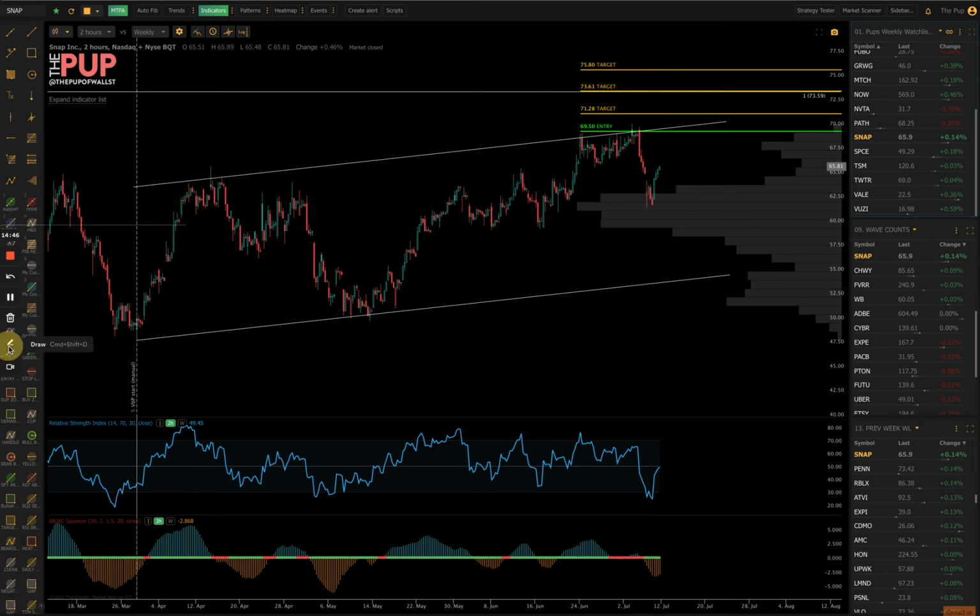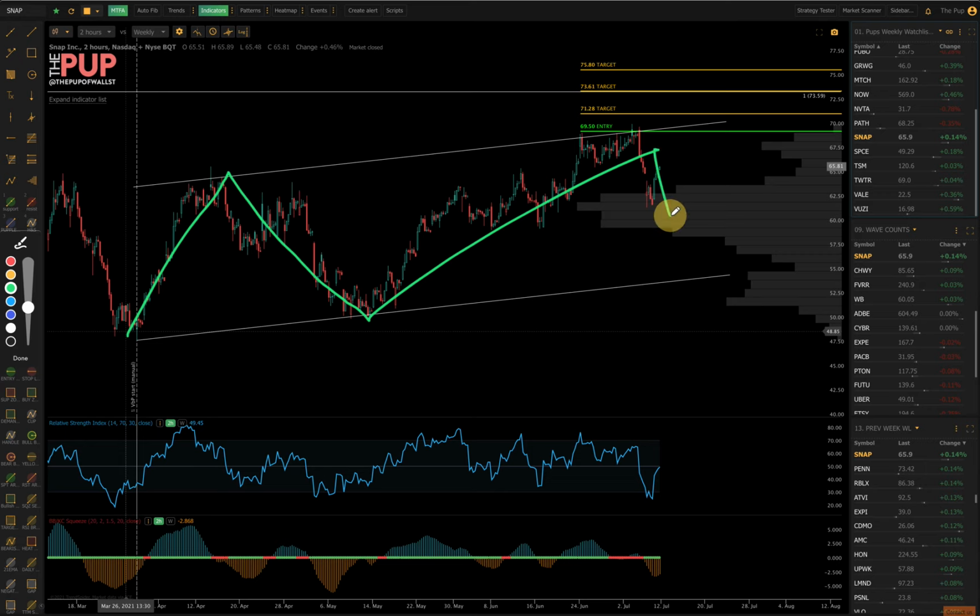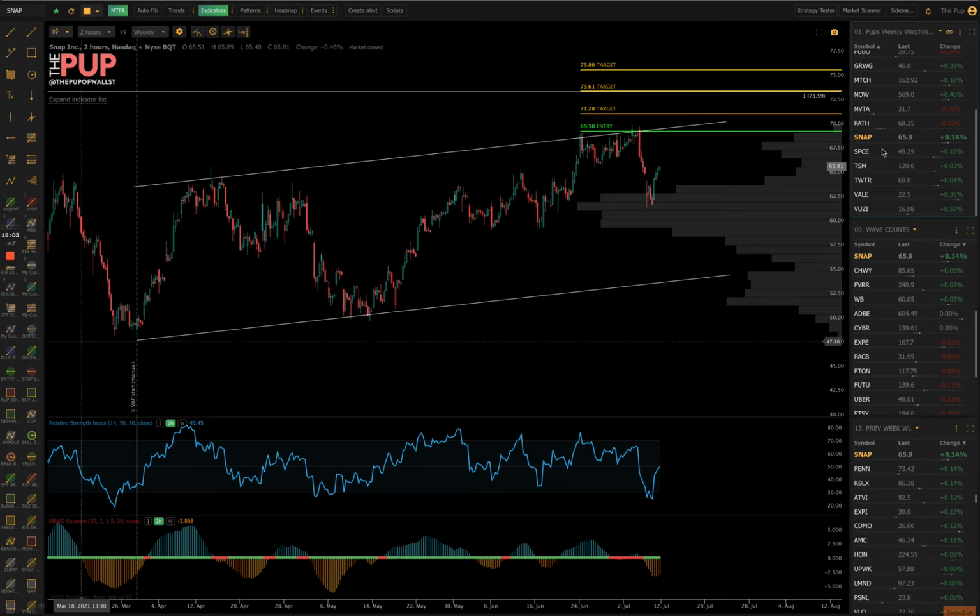Could show you, I don't have it charted out, but wave 1, 2, and then subwave 1, 2. That's possibly what's going on here. But I would still wait probably for 69.50 to target the 75 to $80 region up above, which is what I've been targeting for SNAP. It's just we had that ugly sell-off, and of course it comes right at a resistance line.